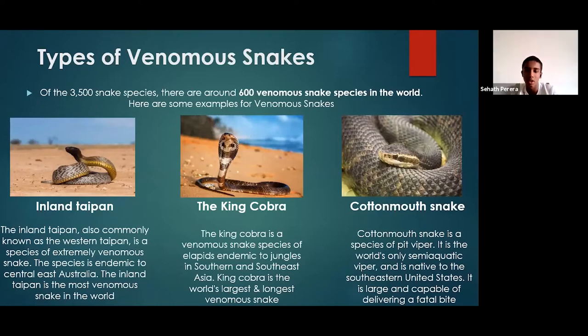Okay, let's talk about types of venomous snakes. There are 3,500 snake species around the world, and around 600 of them are venomous. Here are some examples of venomous snakes: the inland taipan, the king cobra, the cottonmouth snake, the black mamba, Russell's viper, and the boomslang.